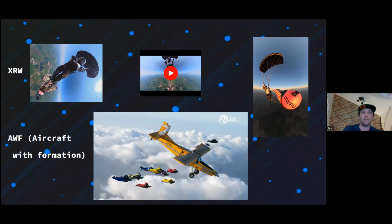And then we've got aircraft with formation. So it's a relatively newer discipline, just like XRW. And it's where there's only specific aircraft that can do it. So this one is a Porter. And it's getting a bunch of wingsuiters, or a couple of wingsuiters if you want, to fly alongside that aircraft in a formation. There's not many places in the world that do it.